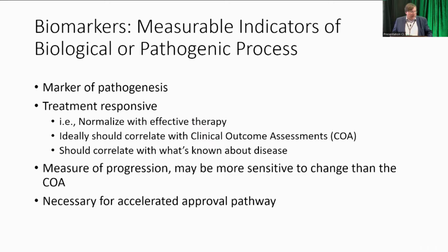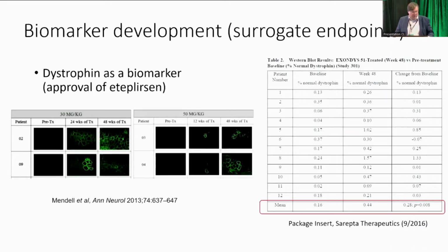I just mentioned that biomarkers have to be a marker of pathogenesis. The ideal biomarkers, by definition, should be treatment responsive, normalizing with effective therapy, for example, and they should correlate with what we know about the disease and correlate with clinical assessments in order to be accepted as surrogate endpoints for accelerated approvals of disease. And we have to remember that, particularly in long and slowly progressive diseases like many of the versions of CMT, they may be more sensitive. They may be leading indicators rather than lagging indicators of disability or outcome assessments. And of course, they're necessary for the accelerated approval pathways.